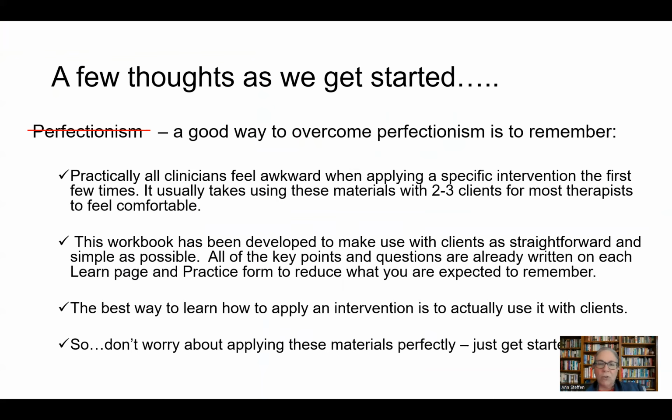So, as we get started, I'll just point out that for clinicians, myself included, it's typically uncomfortable and awkward to get started doing a new intervention, using new intervention materials. And so I find at least that it takes me using an intervention approach with at least 2 to 3 clients before I'm beginning to feel comfortable and confident. We've done everything that we can in the second edition to provide the questions for within session discussion actually on those learn pages. And so we want to make this clinician friendly, as easy to apply as possible.